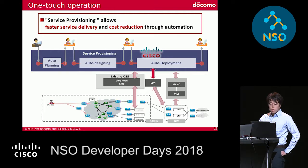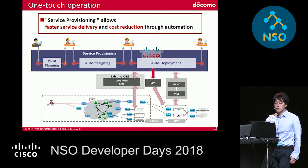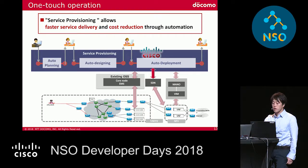So next, I'd like to talk about the service provisioning. It allows faster service delivery and cost reduction through automation of planning, designing and deployment.